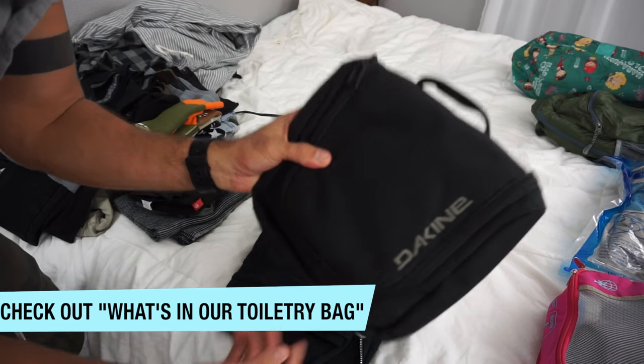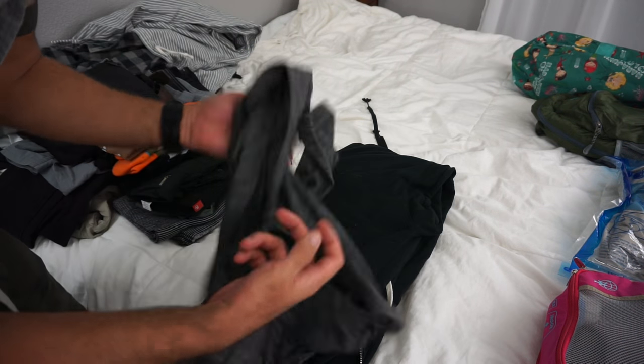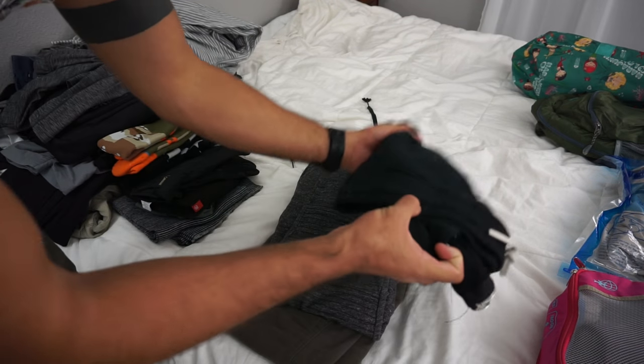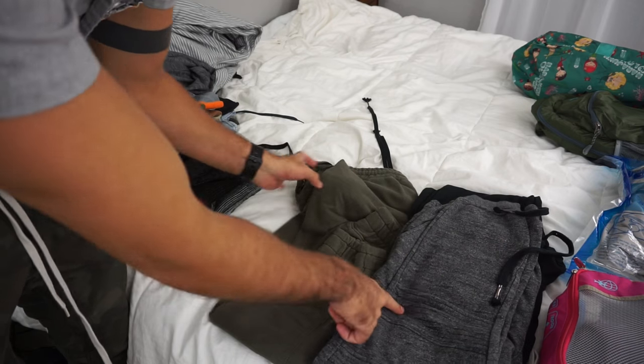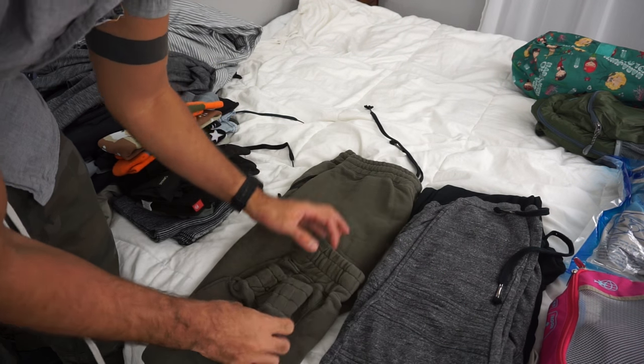Necessity toiletry. Toiletry bag. Separate video. Check it out what's in there. Under layers here, and I'm bringing three pants layers. These are actually the ones I want to layer underneath my jeans when I go snowboarding.